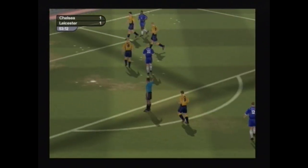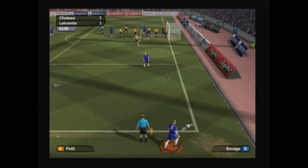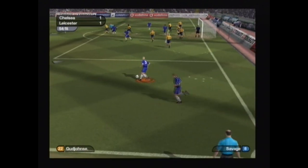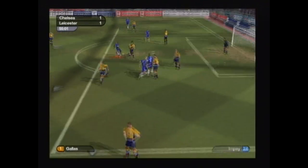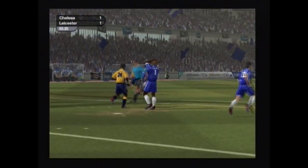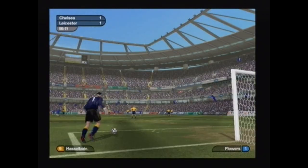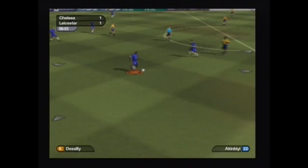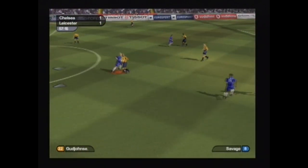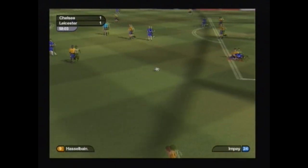Corner kick to Chelsea. Plays the ball inside. Shoots! Puts it over the bar. He knows he should have done better there. He snatched at the opportunity. Hits the long ball. Di Matteo. Hasselbank. Fine challenge.